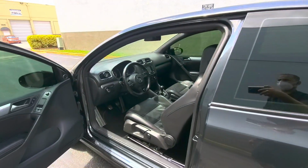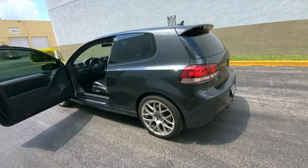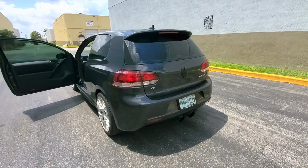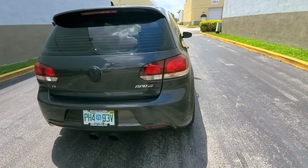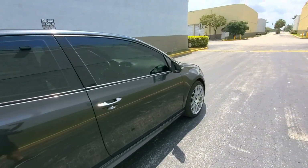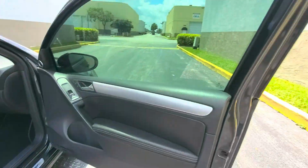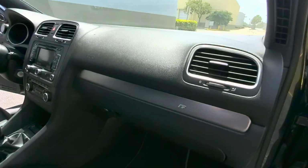And here we go. We have another car, a 2012 Golf R. Tuned up with nice wheels, gray color, with push button start, of course aftermarket exhaust already, not too loud, nice aftermarket wheels, tires are around 65 to 70%. Everything works, been checked out by my technician.